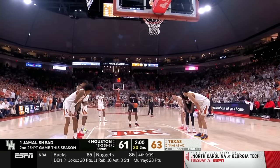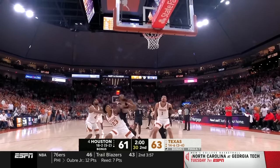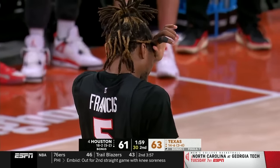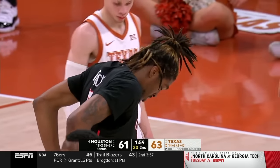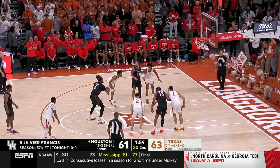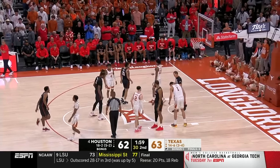Shedd at the stripe, 73% free throw shooter this year, career 76%. Can't hit, rebound for Houston, and a foul on Texas as Francis got hit. Well, here's a pro tip. When you play Houston, you better block out on the defensive end on the free throw because they are relentless, and you cannot, in a game like this, give up a rebound like that. Same thing here. This ball has a chance to be missed. Francis gets the first. Houston within 1.